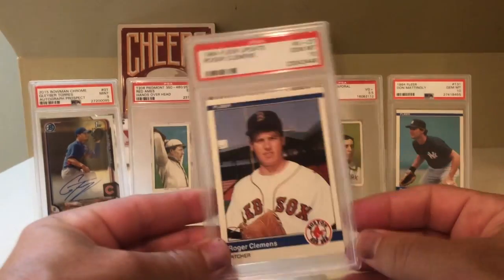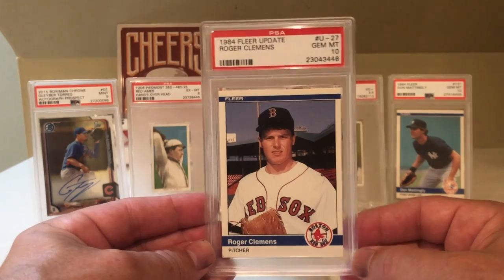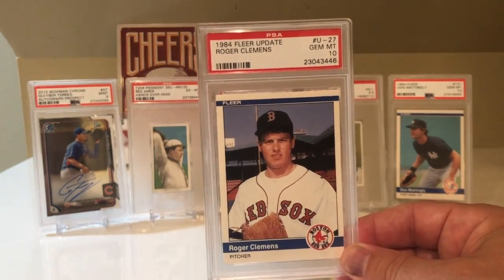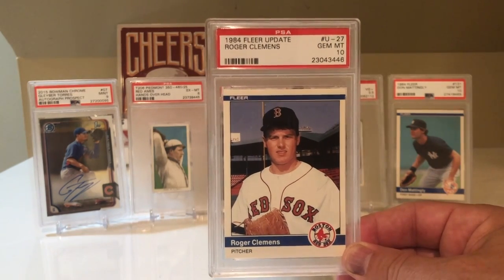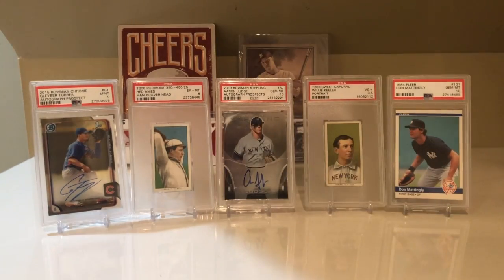Next up, at number 27 is the 84 Fleer Update Clemens in a PSA 10. This is one of those cards that, when I was a kid, was so unbelievably unattainable. At the age that I'm at, I had to pick this card up just because of the nostalgia of finally owning it.